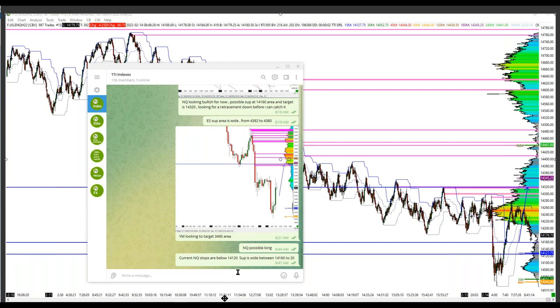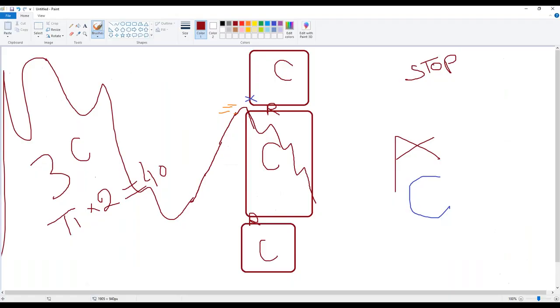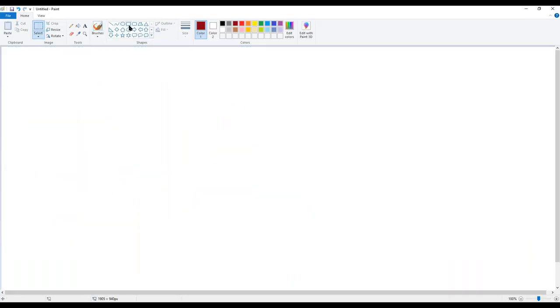Now, the entry is kind of, if I go back to this, let me erase this. My entry area is within a zone, but this zone is wide. Do I want to get in? Because sometimes the rejection area is wide. I can't help it. It's not me. It's the market. So do I want to get in here, or here, or in the middle?